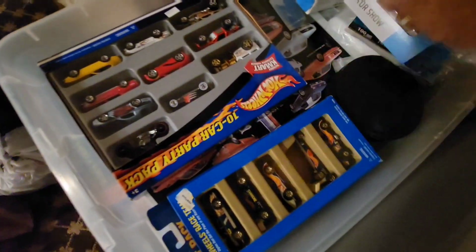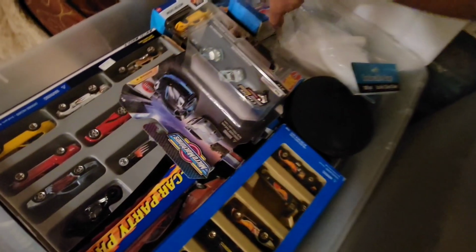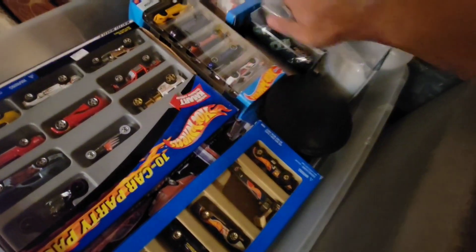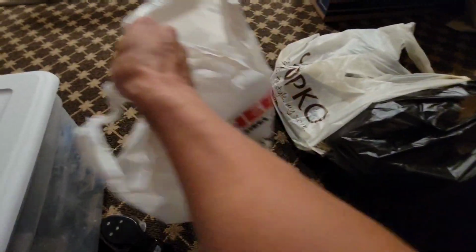So we have that one. This should go in a separate case. Motor show. And then let's go ahead and move these. All right, there's that. Put those in there. Just trying to make some room. So I think that one's good. That one has all the multi-pack stuff in there. And then we'll go over what I just bought, which is in this bag.